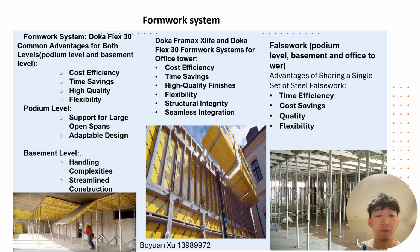Now is the steel falsework system. We use a single set of steel falsework across the bottom level, office level, tower, and basement. It offers advantages: time and cost savings. The flexibility and strength of the steel falsework enable quicker adaptation to varying floor systems, speeding up construction and reducing labor costs. And consistency and quality: reusing the same system enhances structural integrity and provides consistent high-quality support, enhancing overall safety and durability.